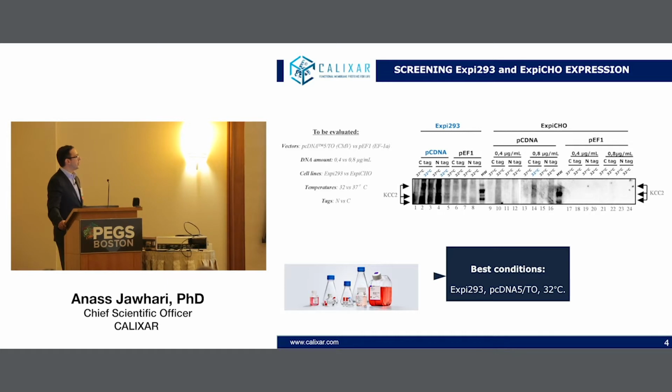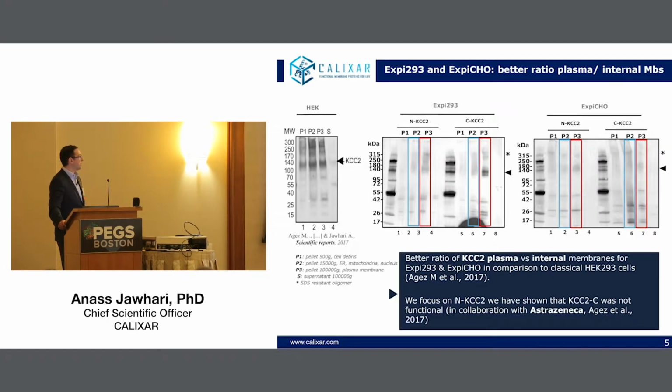So this was true for the N-terminus construct and the C-terminus construct in XP293, but it's also the same thing when you work with XP CHO cells. So you have pretty much the same tendencies. So a better ratio of KCC2 plasma versus internal membranes for XP293 and XP CHO in comparison to the classical ancestor, which is HEK293. And this was what we published previously.